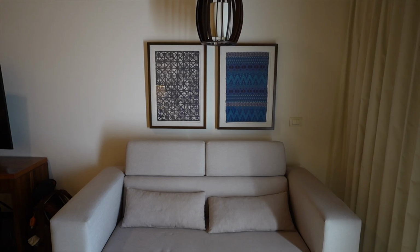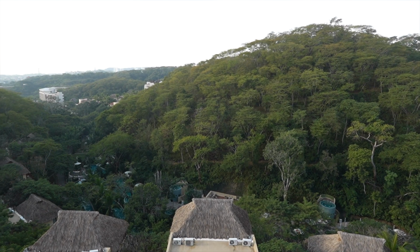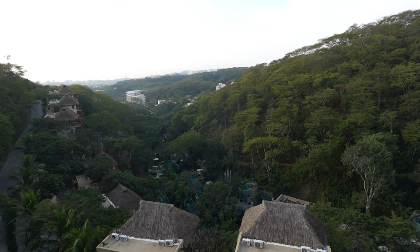We got a small upgrade, I think, to a room that is overlooking. We can see all the way to the ocean from here, but we can also see all the incredible pools that they have. We can view over the trees. It's been quite nice, and the room just kind of brings all that together.